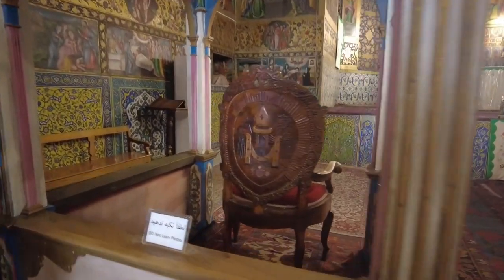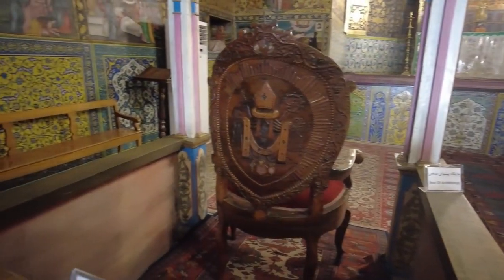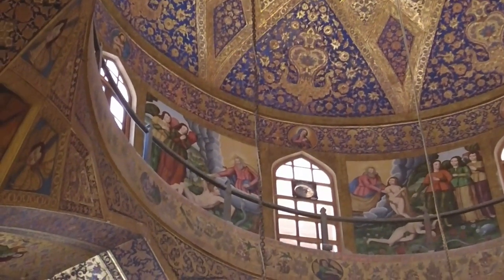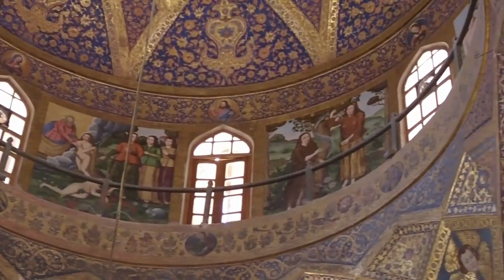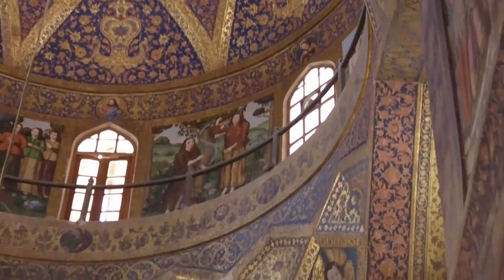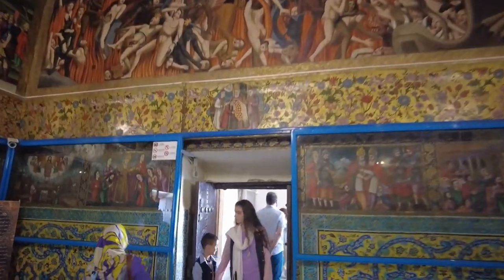Here is the seat of the archbishop. It's the cathedral, and there is an archbishop residing here. The creation of the world, Adam and Eve, and the trees of knowledge of good and evil in the Garden of Eden. Okay, let's move on to the next room.